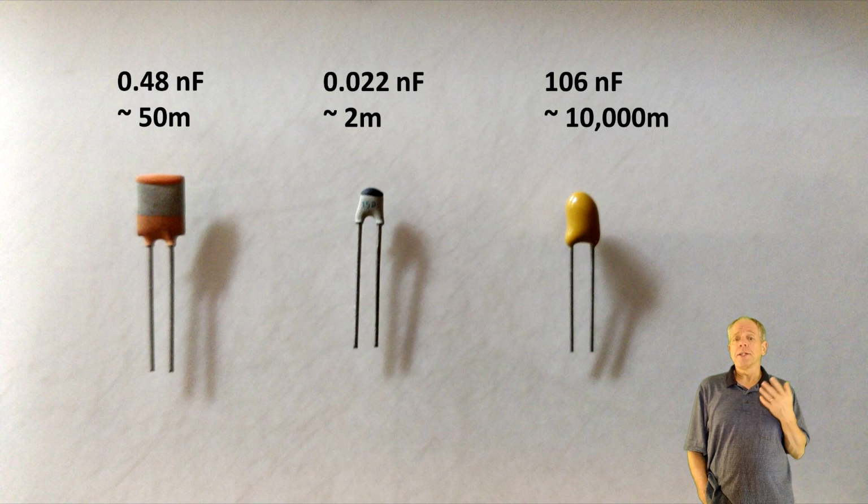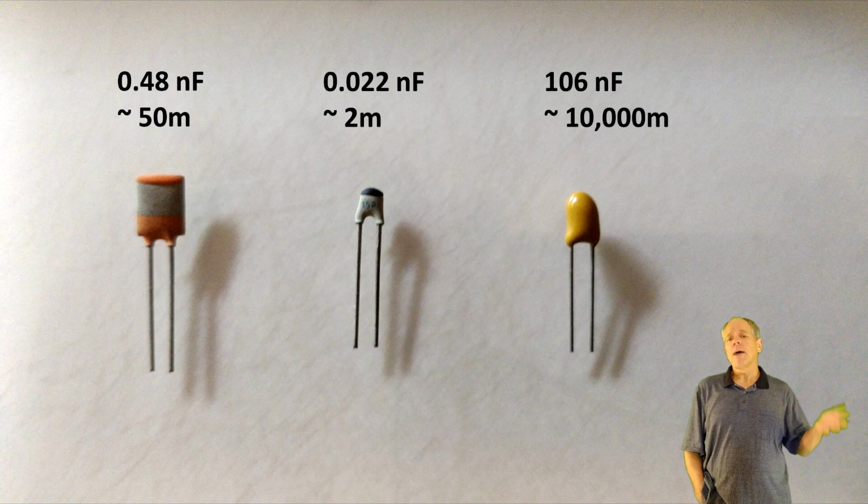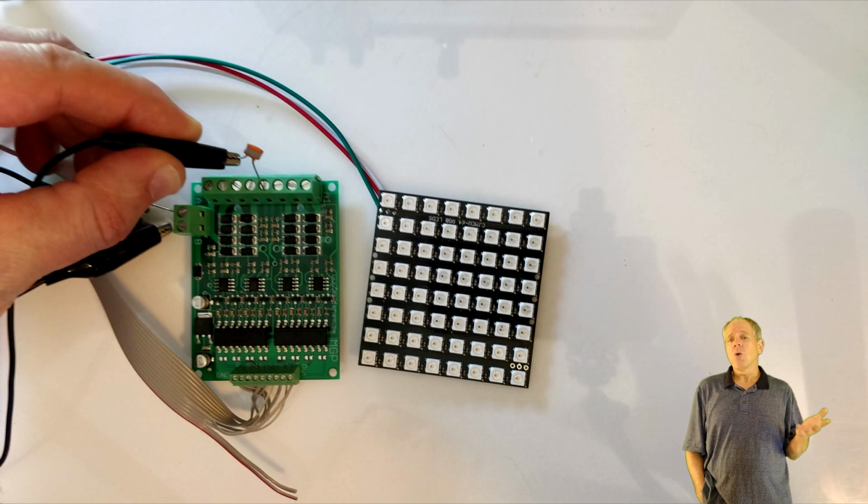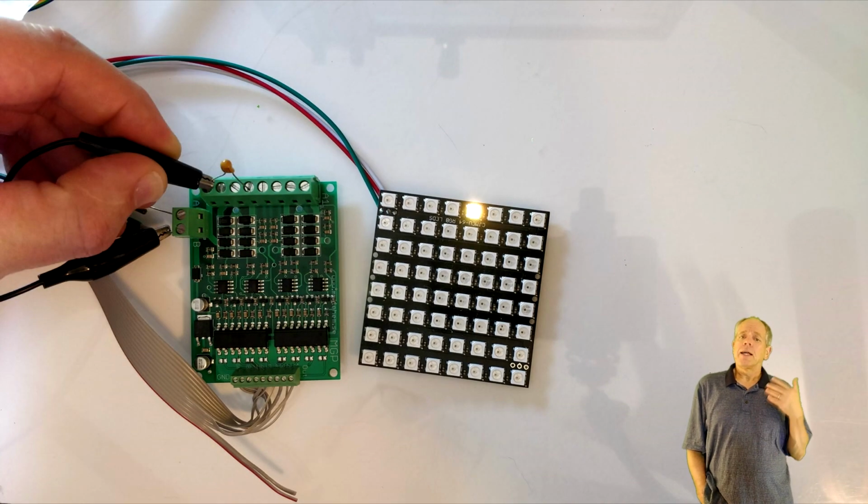I checked my components box and found 3 capacitors I could use for testing, with values of 22 picofarads, so about 2 meters of track, 480 picofarads, or roughly 50 meters of track, and 106 nanofarads, which is equivalent to about 10 kilometers of track. Both lower values caused none of the inputs to trigger, while the large value triggered all of them. So I don't know where the threshold is exactly, but it seems that 50 meters of N-scale track per block is not a problem. And larger gauges are about the same.